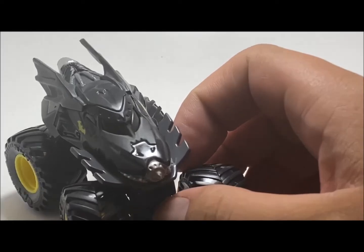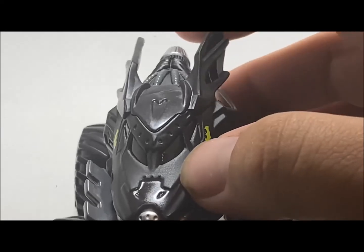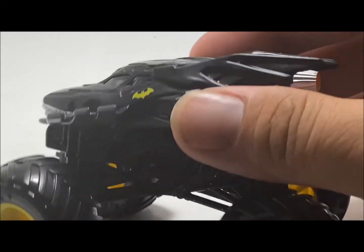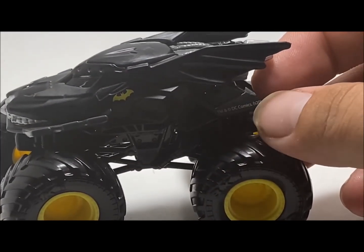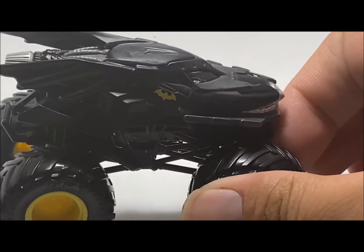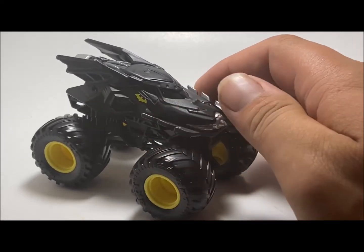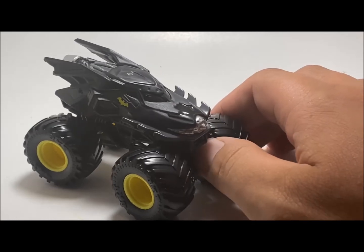Really cool. I like this. I really do like this. I think it's really cool. It's a nice matte black color. Everything matches on it. The windshield is kind of hard to see, but that's pretty cool. I mean, all together, it's a really nice truck. And then of course you've got the DC Comics logo and trademark and all that right there. Yeah, just a cool truck. I haven't really seen this thing in person, obviously, but yeah. It's just something you look at and it's like, that's cool. You can't really argue with it.